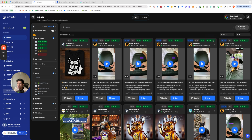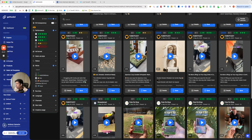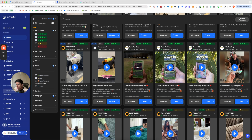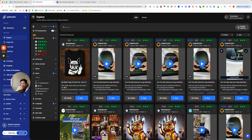So what we're going to do now is kind of look through specific products and just scroll through. And again, we're keeping our criteria here in mind, 30 to 65 plus. We want to find a problem-solving product. Forgot to add that here as well. Problem-solving product that is already selling at least $300,000 per month. So typically, I've seen this product a lot, this backseat thing, but this is definitely not lightweight and easy to ship.